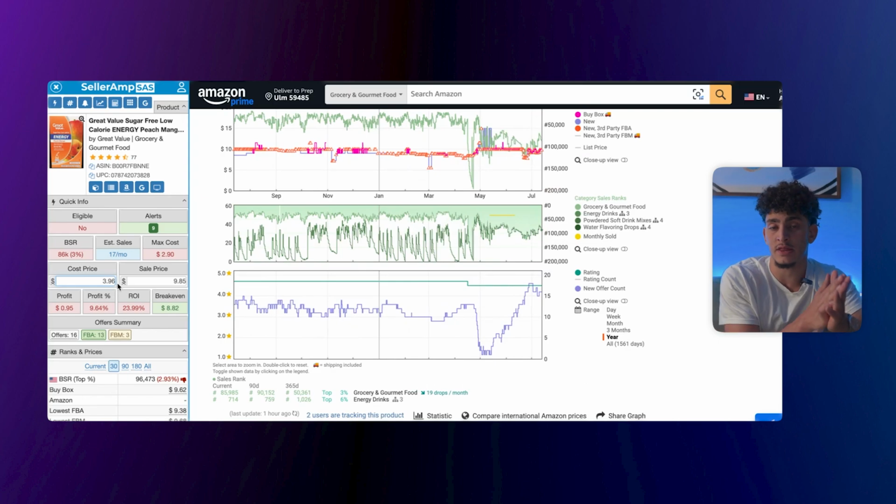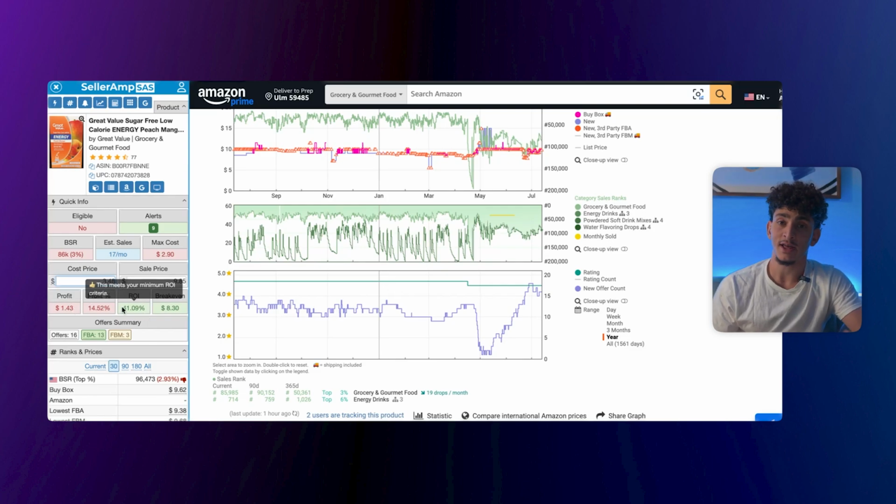Now, let's say in the next week or so, 2 weeks, 3 weeks, somewhere around there, gift cards go back up to 10, 12, 15%. Let's just take 12% off in gift cards, play conservative. Now we're automatically at a 41% ROI, $1.43 profit, and it looks a lot more appealing.